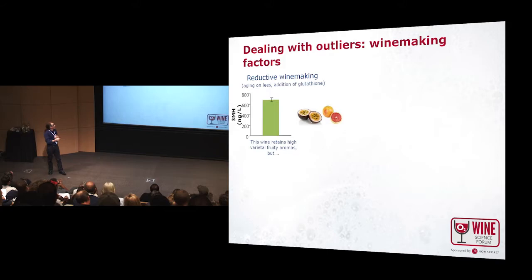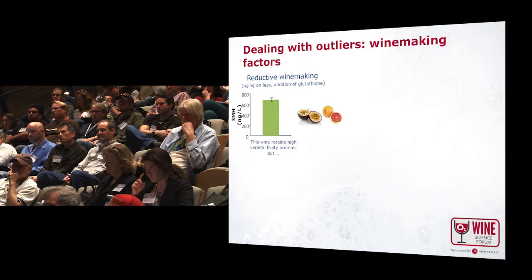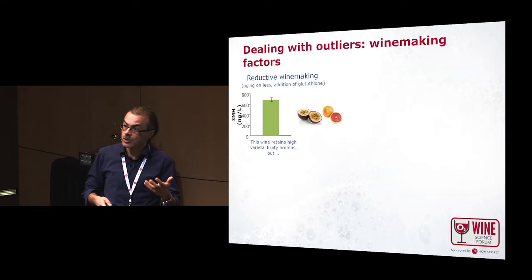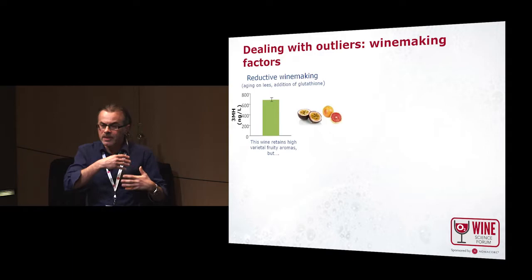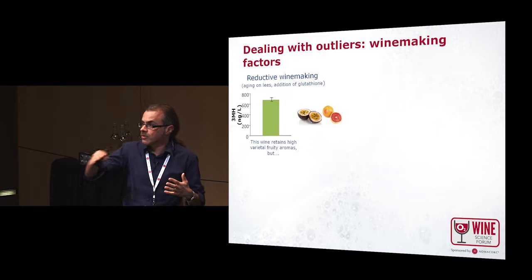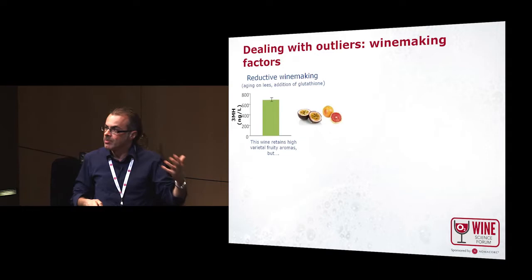For example, there's been over the last 15 years a lot of work around reductive winemaking. Winemaking operations, a series of winemaking protocols that are really protecting wine from oxygen. And in particular, in the case of white wine, we see more and more people talking about adding glutathione to wines. Glutathione is a very powerful antioxidant. It's capable of blocking the natural oxidation reactions that are happening in wine. But by doing so, it will also protect the sulfur compounds, because the loss of these sulfur compounds is mainly linked to oxidation reactions. So preventing oxidation in the bottle means protecting these guys, as we say.